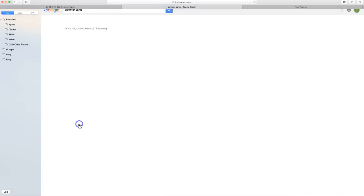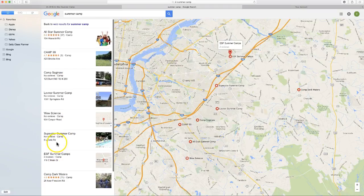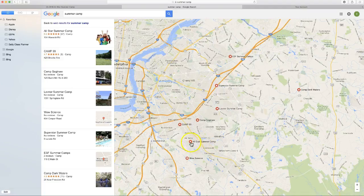If we look at more places, as you can see, nobody else really has any reviews, and we're right in here. This is us. As you can see, there are several camps within probably an 8 to 10 mile radius or so. So that's quite a few options for people.